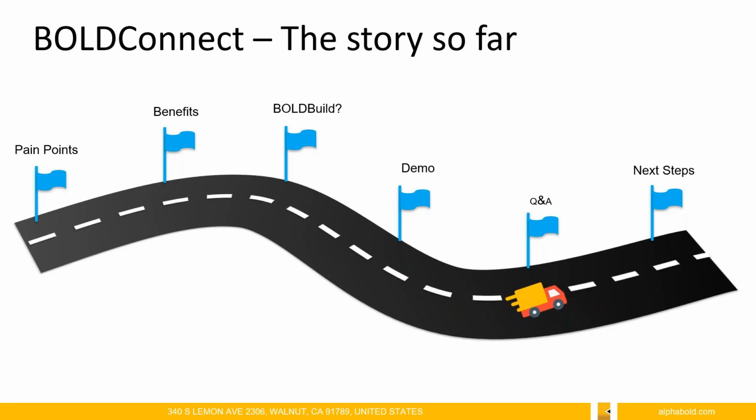Yeah, we do have one question. Is there any potential in the future to integrate with geolocation tracking for field teams? Absolutely, we already have that. I made a reference to our BOLDConnect solution.